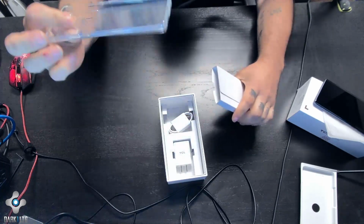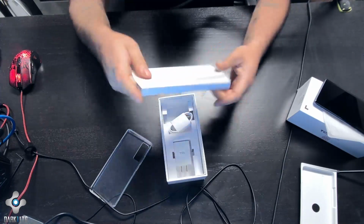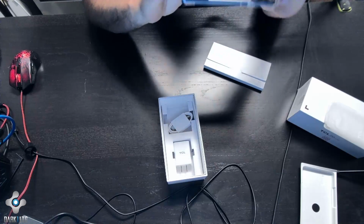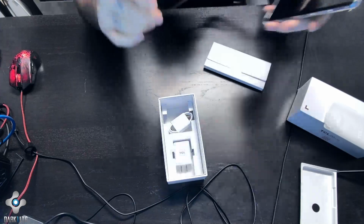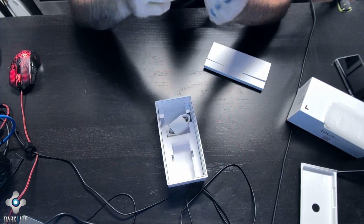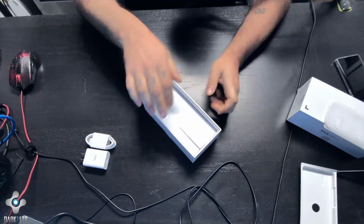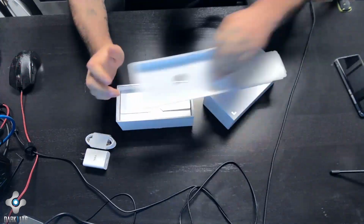Somebody took a cue from Blu. Not the best case in the world, but I'll take a free case any day of the week. How well does that fit? Like I said, not the best case in the world, but a free case is a free case nonetheless. And then we got an 18 to 20 watt fast charging brick with a USB-C cable. And that's kind of your unboxing for it. Not a lot going on there.